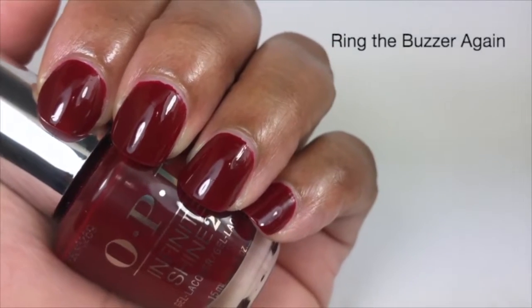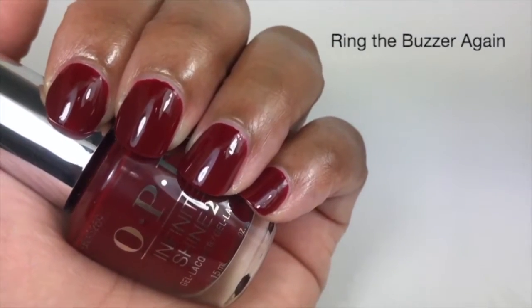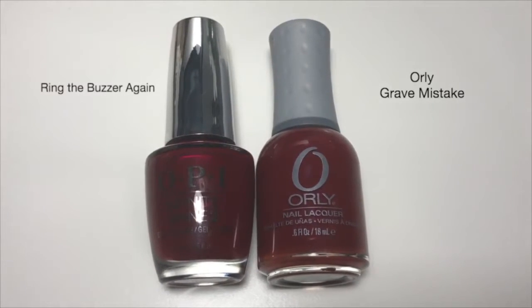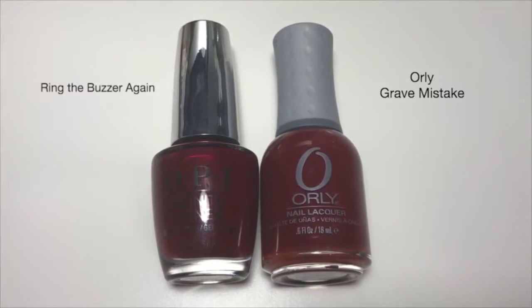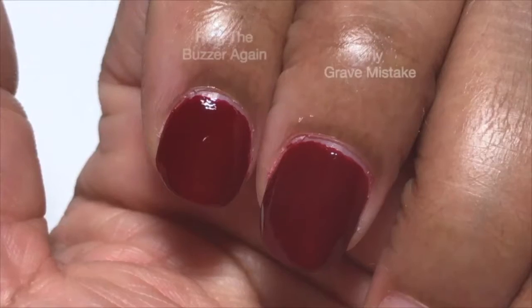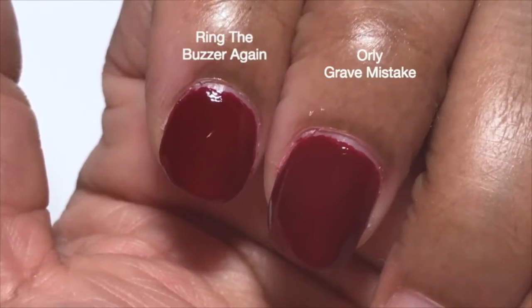It kind of depends on how thick of a layer you apply. It's very shiny, but it's also very dupeable. The dupe I chose for it is by Orly, and it's called Grave Mistake. And here by bottle comparison, Grave Mistake looks a little bit more dusty, but once they get on your nails, these look like spot-on dupes.